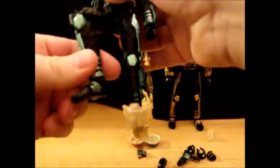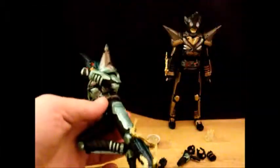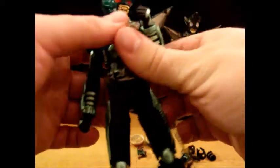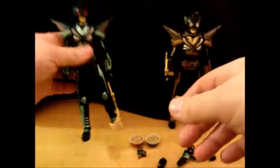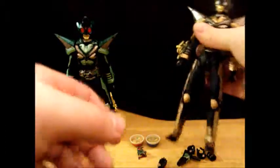Oh, right. There you go. Rider kick. Boom. If I had anything negative to say about this set, it's that Kick Hopper doesn't come with a stand to do some really cool rider kicks.